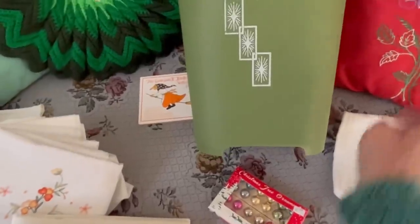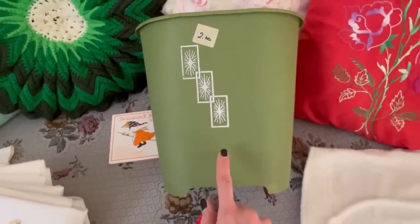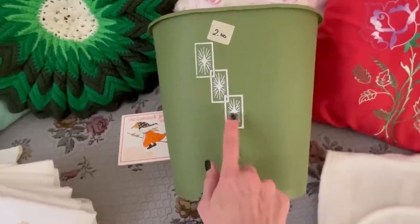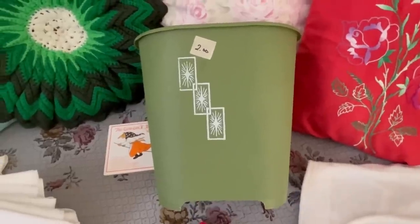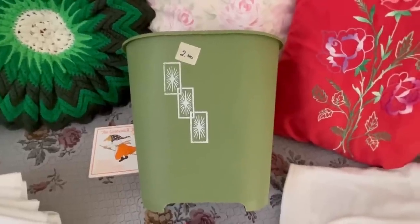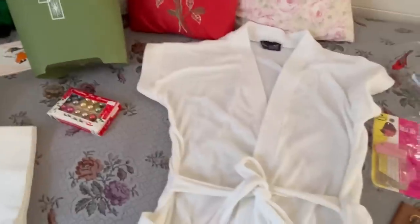And I found this garbage can. And I bought it because of the Starburst. I have actually a couple of these that I use for myself. One in my bathroom and one in my laundry room. So I grabbed this one to sell. I don't know if I'm going to sell it online or just locally. I might try selling it online. But I figured because it has the Starburst, it would sell well, and I will clean it up and sterilize it and everything before I list it.